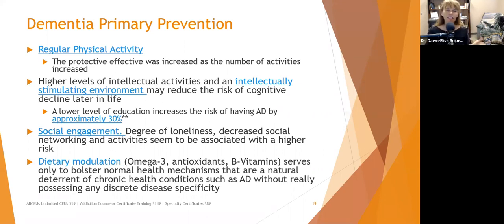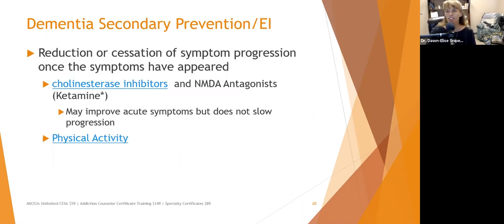Dietary modulation obviously needs to be recommended or prescribed, so to speak, by their doctor, not us. But diets that are high in omega-3s, antioxidants, and B vitamins serve to bolster normal health mechanisms that are a natural deterrent of chronic health conditions such as Alzheimer's disease. But it doesn't really have any specific disease efficacy. It's not like you can say, well, if you eat this one food or take this one vitamin, it'll prevent Alzheimer's disease. No. But we do know that if we keep the body healthier and more oxygenated, and physical activity and social engagement and all that kind of stuff, then people tend to have a much lower risk of developing dementia and/or Alzheimer's.